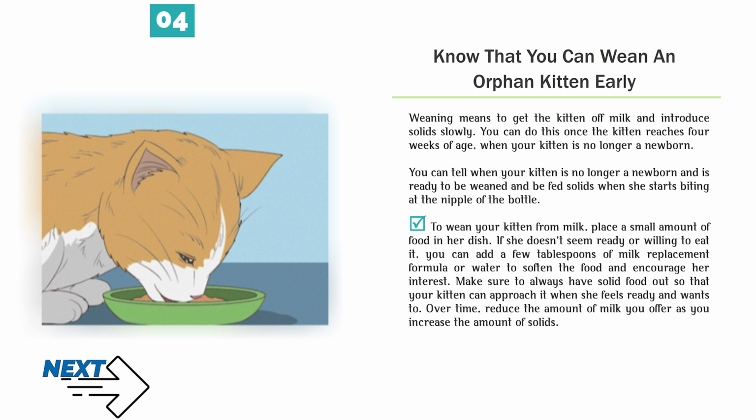To wean your kitten from milk, place a small amount of food in her dish. If she doesn't seem ready or willing to eat it, you can add a few tablespoons of milk replacement formula or water to soften the food and encourage her interest. Make sure to always have solid food out so that your kitten can approach it when she feels ready and wants to. Over time, reduce the amount of milk you offer as you increase the amount of solids.